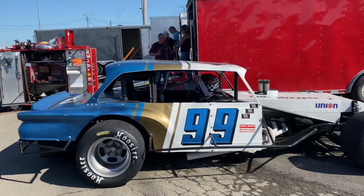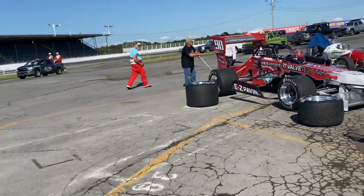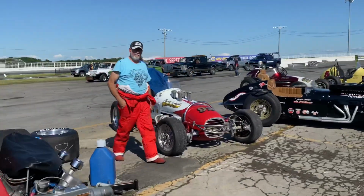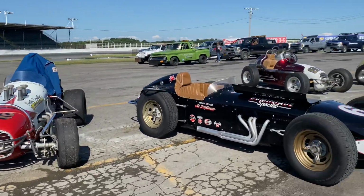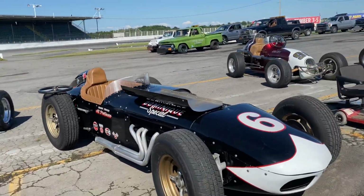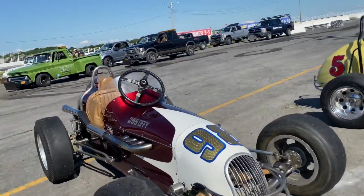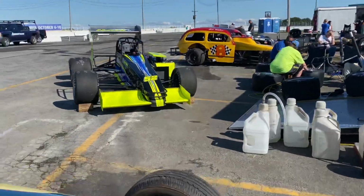Here are some more of these vintage cars. Kind of cool. Next is the 90 of Jack Patrick. And I'll go in front of some of these cars. Some of these vintage cars are kind of cool. And there's this one here, that one and this one over here. Kind of neat looking. They look like fun. So I guess they're going to have some features tonight. And then here's one here, the 98, the 5 over here, and over here is the 52 of Dave Danzer.